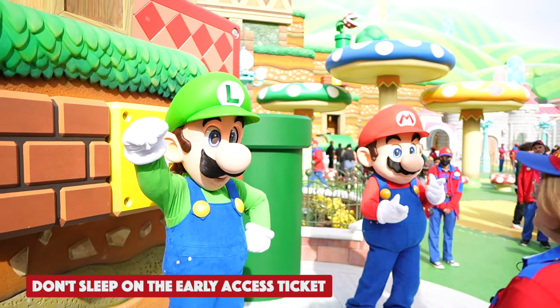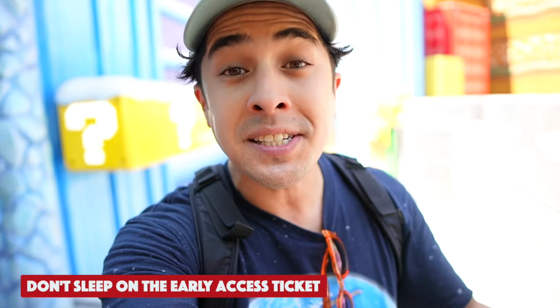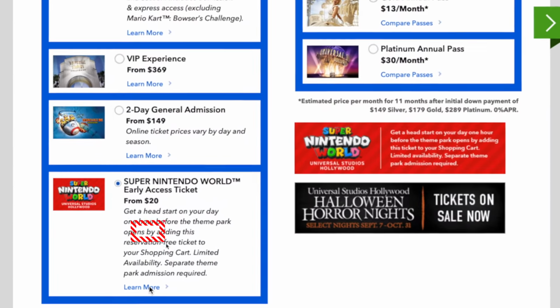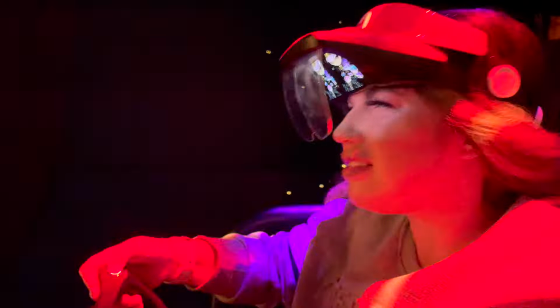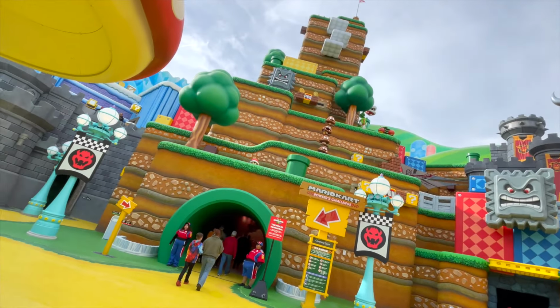What I would say is prioritize Super Nintendo World. It's the newest land here. You can spend $20 to $25 to get an early access ticket that gets you into Universal an hour before anyone else. That way you can knock out the ride and explore Super Nintendo World with no one in here. You have to visit this land. It's the only one here domestically.